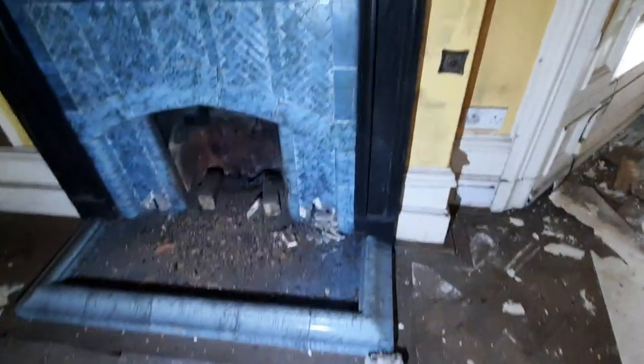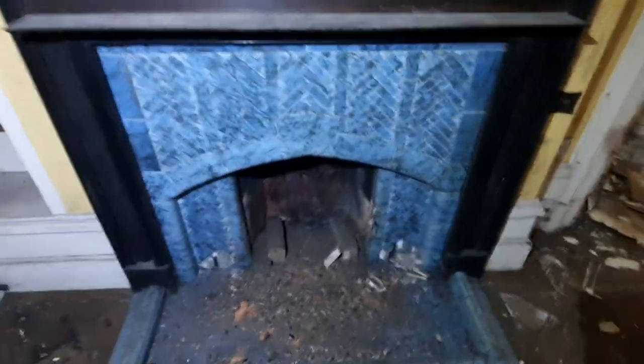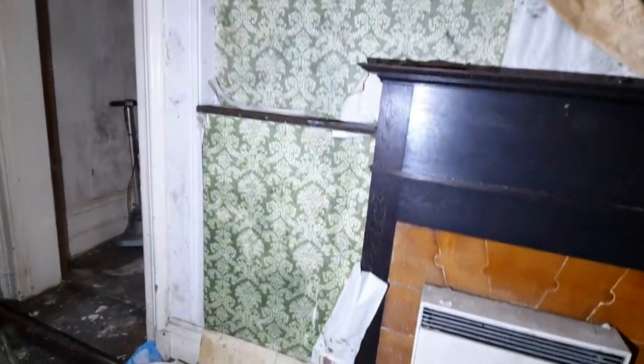So we're back in the Beech Knoll, Sally's mansion. Wow. Look at that fireplace. Old radiator. It's like the main entrance. That's why it's called Sally's Mansion. Wow. Got wallpaper.